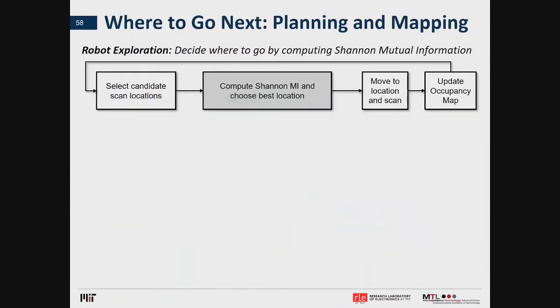Okay, so that's localization. The next thing you might be interested in, after you know where you are as a robot, is where should I go next, right? And where you should go next depends on what you are trying to achieve. Let's take the task of robot exploration, which is trying to go into a new environment and understand or see as much of it as possible while moving as little as possible. So you want to go to the locations of that new environment where you can get the most information to reduce the uncertainty of the map.